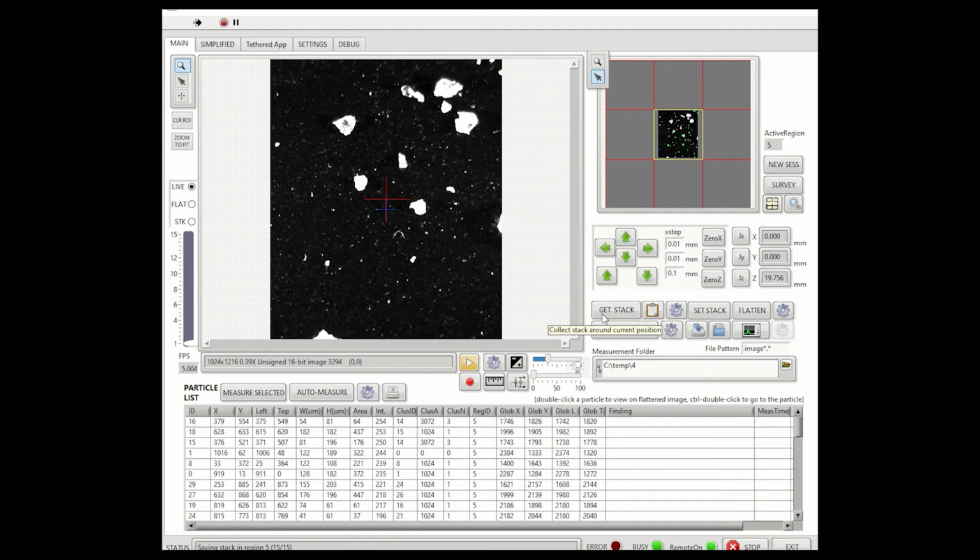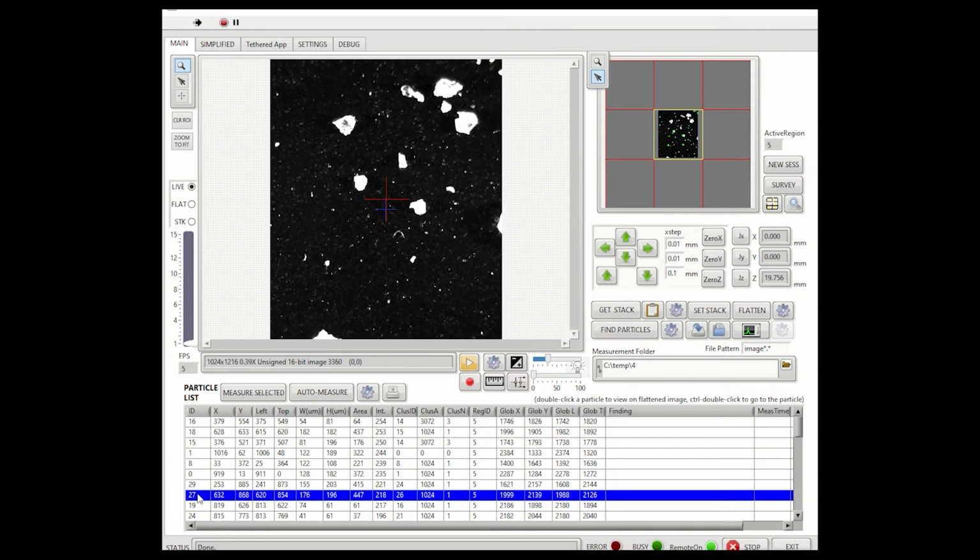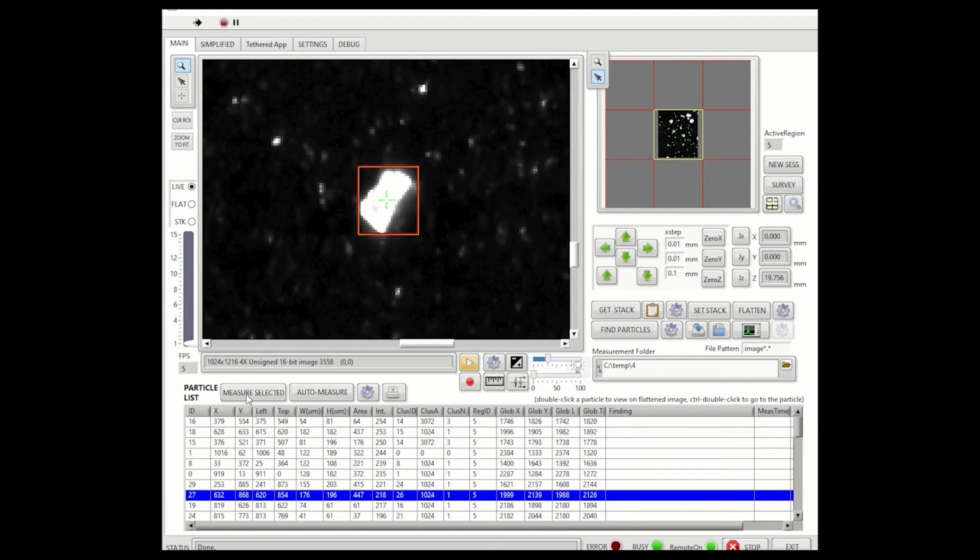Once we have a flat image that is sharp across the field, we can locate particles. You see here, bottom left corner, the list of located particles. If we click on any of them, we will get a zoomed-in picture of the corresponding particle. Now, Eric is going to tell us a bit more about how we obtained that list in the first place.